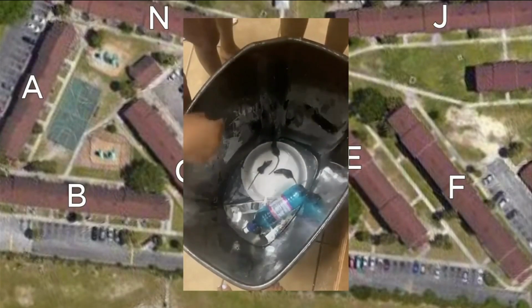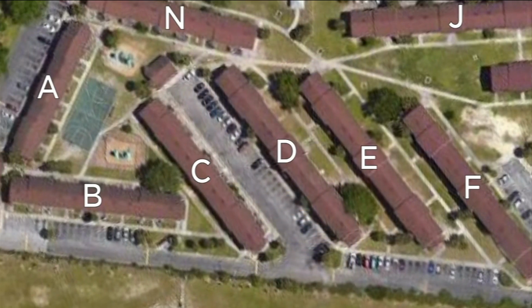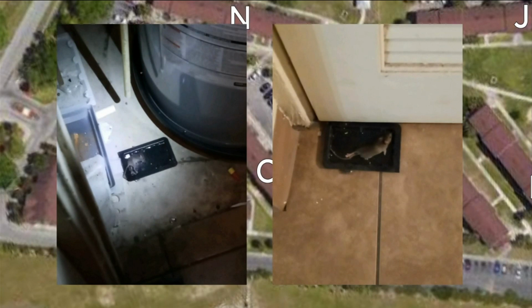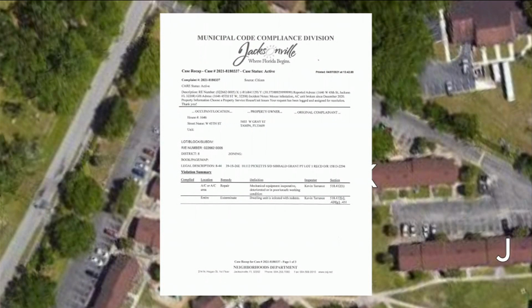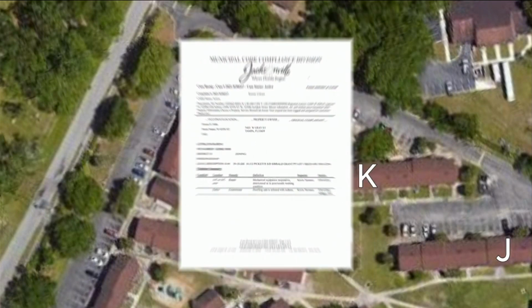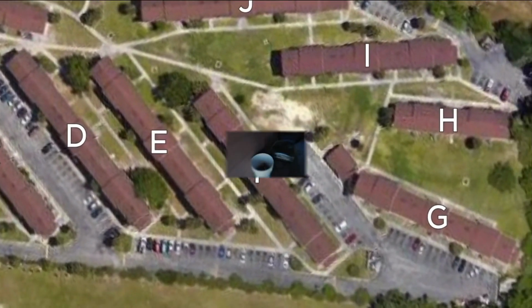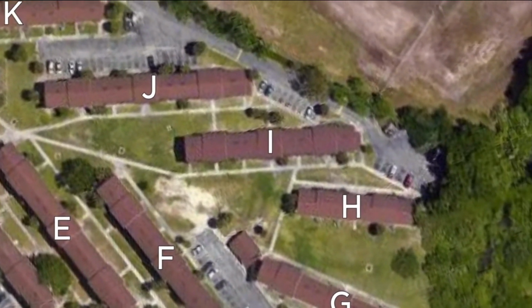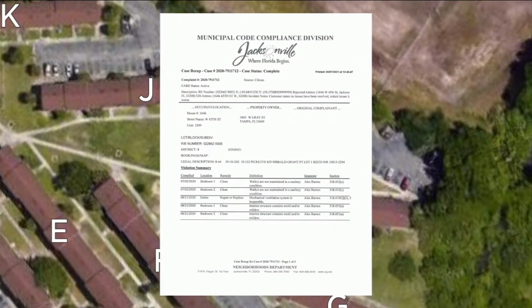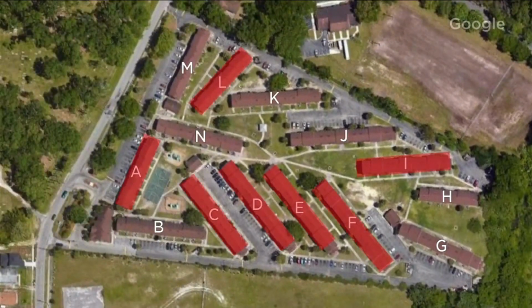Those are live mice in her kitchen garbage can. A tenant in Building C sent me this. 2 mice caught on a glue trap in her closet. She says it's so bad, she and her son sleep with traps outside their bedroom doors. We've also learned a tenant in Building L reported a mice infestation to the city in her apartment just 2 months ago in March. A mother in Building F has so many mice, she puts the dead ones in a bucket outside her front door. I also spoke with a woman who reported to code enforcement that the rodent problem in Building I is getting worse. That is 7 of 14 buildings, half of them, where tenants say they are literally living with mice.